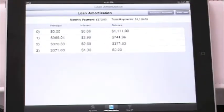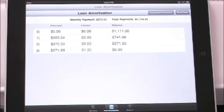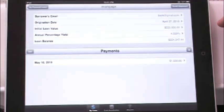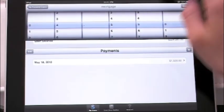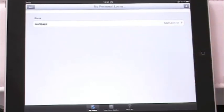You save that, and it shows you over those 3 months how much you owe each month, and shows the interest that you will have to pay each month. It's pretty easy. You can also save your loans. So if you have a big payment like a mortgage, it's pretty easy to see how much exactly each month or year you'll have to pay on your mortgage.